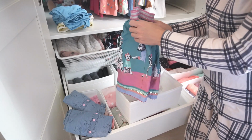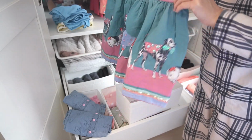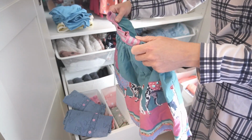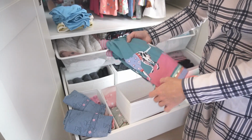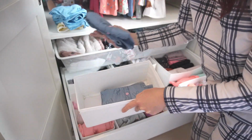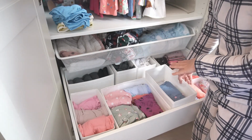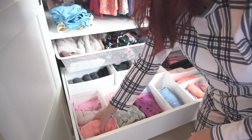Also, this little skirt is beautiful, but they don't wear it very often, so if it's something that I know they're not going to wear very often, I am going to get rid of that too, but I am going to sell that on Vinted because it's beautiful. Absolutely love that. Can you see how, just by being a bit ruthless, I'm going to have so much room in this wardrobe, and it's lovely because then I've got less choice and I've got less washing to do because I don't have to worry about millions and millions of clothes to wash all the time.